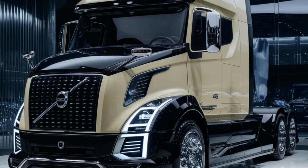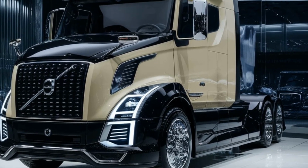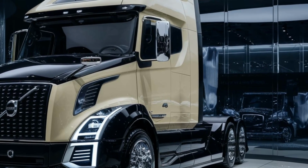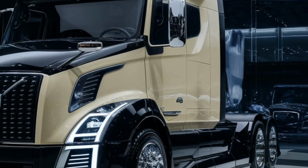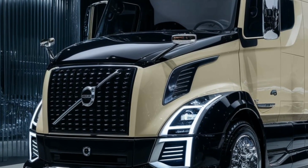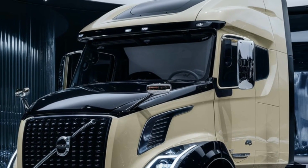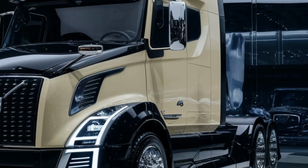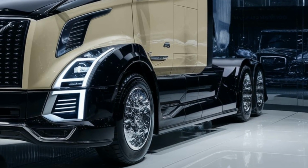For those seeking more muscle, Volvo introduces a plug-in hybrid variant combining the same gas engine with a powerful electric motor. This setup produces over 450 horsepower, providing not only impressive towing capacity but also outstanding acceleration, taking the truck from 0 to 60 miles per hour in just under 5.5 seconds. This is performance with a purpose, ideal for drivers who want both eco-friendliness and muscle.